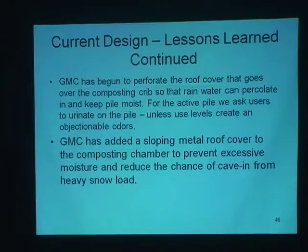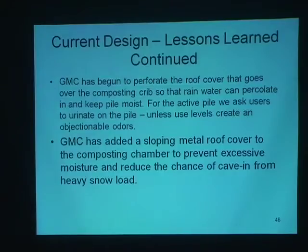So here's another little variation on that. On the covered side of the crib, they've actually put a few holes in it so that some rainwater can go in to keep the pile moist enough. And here out west, you may have to consider that. The pile just may get too dry.